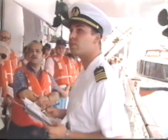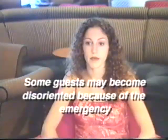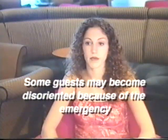In addition, there's a list of those disabled or in need of special assistance kept on the bridge. Those staterooms should also have been checked, and these people assisted to their lifeboat stations. If necessary, blankets and other emergency equipment will be brought to the lifeboat stations. No emergency would go this smoothly, so you need to be prepared to handle any number of situations that might arise. For example, here is a guest who has become disoriented because of the emergency and won't move.